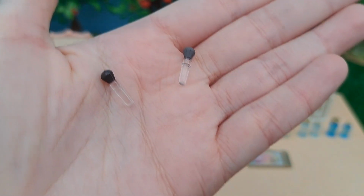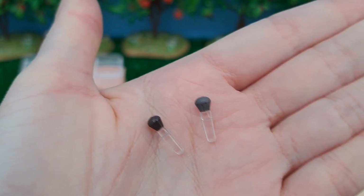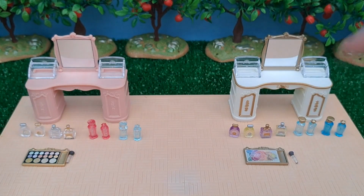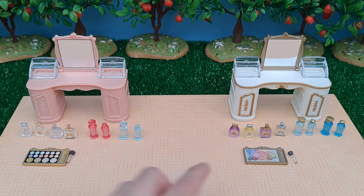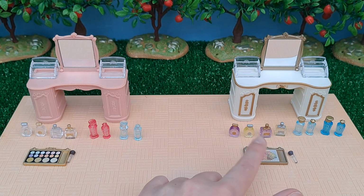Then I think the makeup brush is exactly the same. Yeah, so that's exactly the same. I think the colour might just be very slightly different on this newer one. It's a little bit more matte, this is a bit more glossy, but really there's not much of a difference there. And then on the perfume bottles, you can see these ones are mostly clear glass, and then they've got some gold and silver detailing on them. Whereas these ones have got coloured glass and then the same gold and silver detailing. So the only real difference here is the colouring of the plastic.